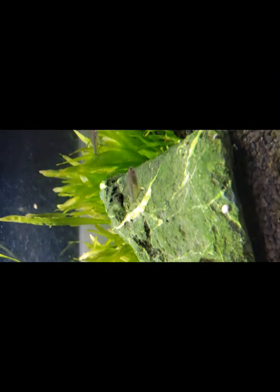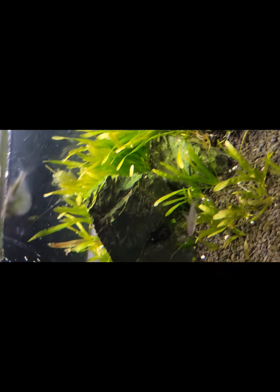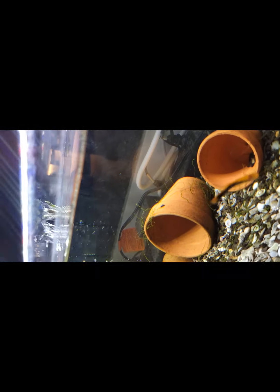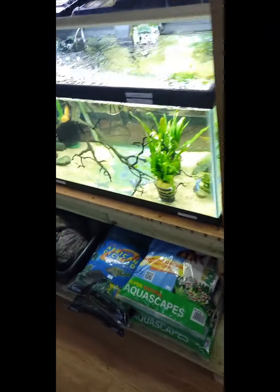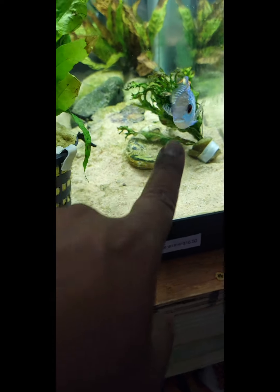Anything down here? Nope, just driftwood. Any fishes? Some more betas. They got a lot of betas. It's a long family. Right, the missus be grabbing just random things, but I ended up grabbing a blue acara.